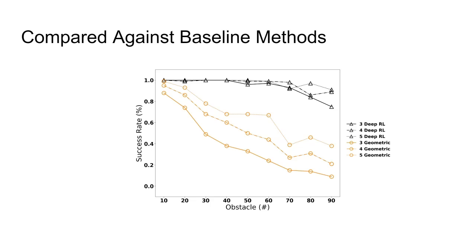We quantitatively show the difference in performance by plotting the success rates on the y-axis against an increasing amount of obstacles in the environment, the x-axis. We can see our deep RL solution in black provides an enhancement in safety over the baseline geometric method in orange, with equivalent numbers of escorts, and how it performs as the number of obstacles increases. These values are averaged over 100 episodes. This shows our method is an effective solution and an improvement to existing solutions.